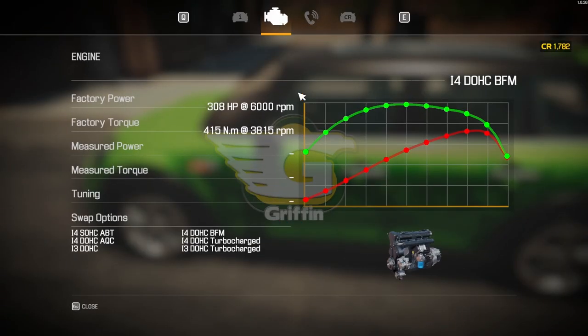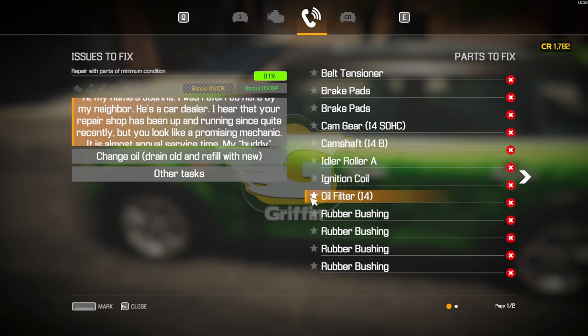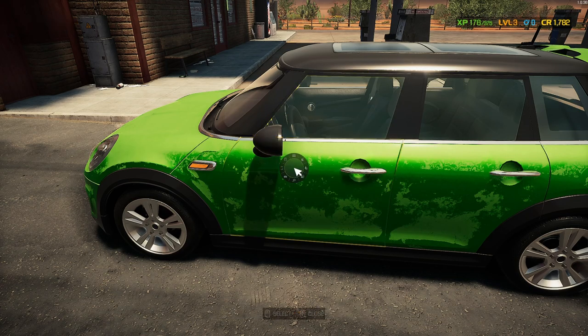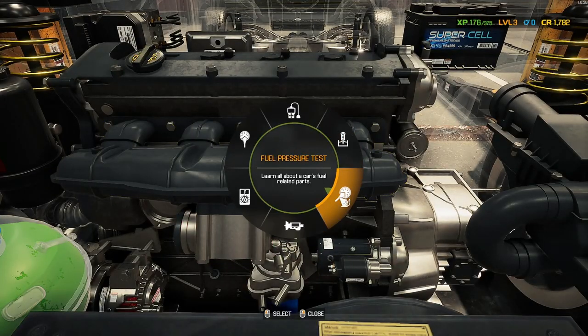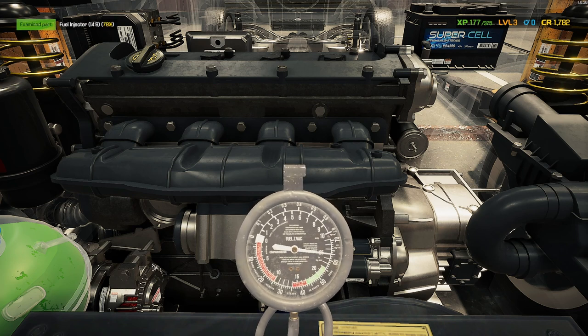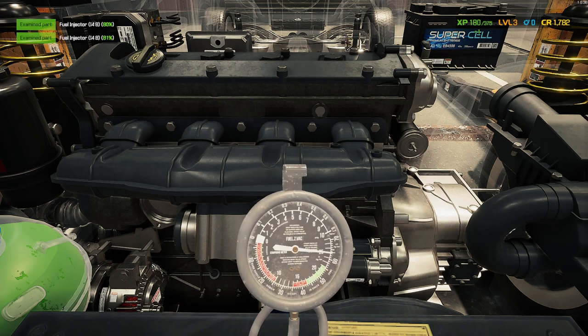75%, amazing. So what do you want? Oh my god, here we go. Belt tensioner, brake pads, cam gear, camshaft, idler coils, and part not discovered. Good, get us in. Let's see. Fuel pressure first. We need to see what piston has the issues, because most likely we're gonna have pistons with issues. One of them popped up at 78%, I believe.